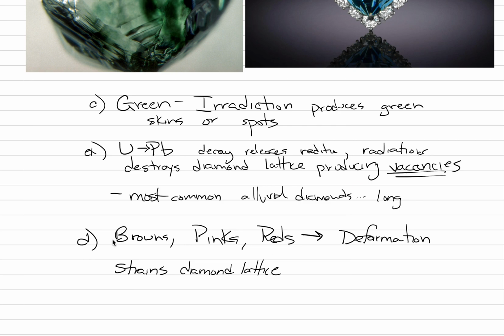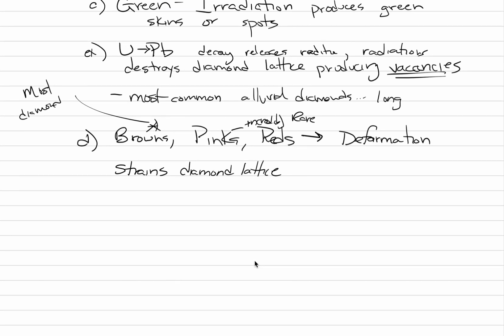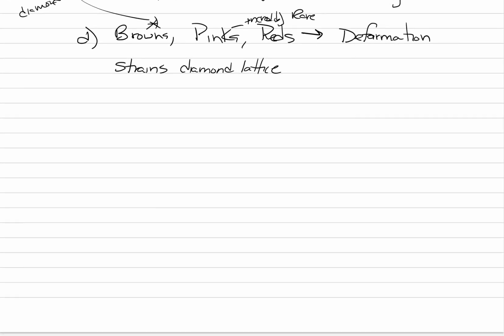And what that will do is it changes how the diamond absorbs light, producing anything from browns to pinks to reds. It's unclear which has more deformation and which has less, because one of the weird things about brown, this is the most common color of diamond that's found. But pinks are incredibly rare. But the same color mechanism is produced in both. And it's something that I'm trying to move forward in some of my research to work on.